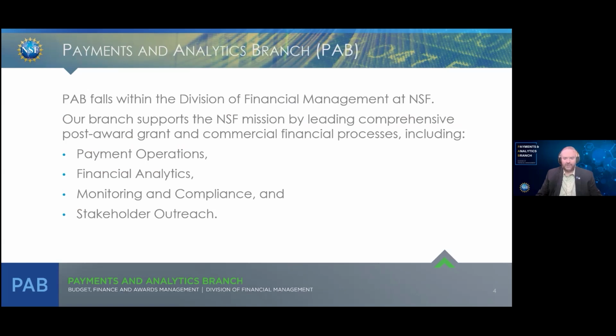I would like to share a bit about our organization and mission. Some of our longer standing grantees may have known us previously as the Cash Management branch. Our branch is under the Division of Financial Management, which sits under the Office of Budget, Finance, and Award Management, led by NSF Chief Financial Officer. Our organization is responsible for overseeing NSF's payment operations, which includes not only grants, but also contracts, travel, and other administrative payments across NSF. We are also responsible for financial outreach and engagement with our grantee community, as well as post-award financial monitoring activities, for which we work closely with our other sister divisions under the BFA organization.